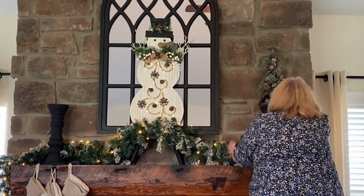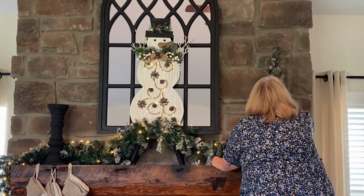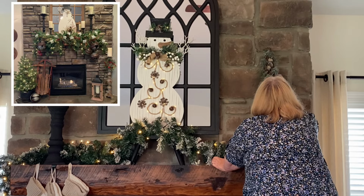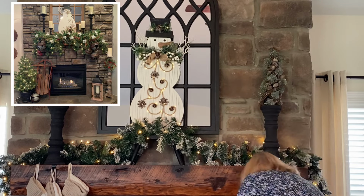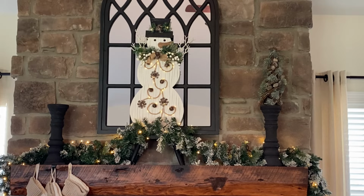I'm adding these little rustic trees on top of the candlesticks instead of actual candles. This is a picture of my inspiration that I found from Pinterest. And you can see how they have the candlesticks, but I wanted to use these. Now, I thought about putting some battery-operated candles underneath these trees on the candlestick, and I think that they'll stand out a little more, but I will do that before I have my home tour.